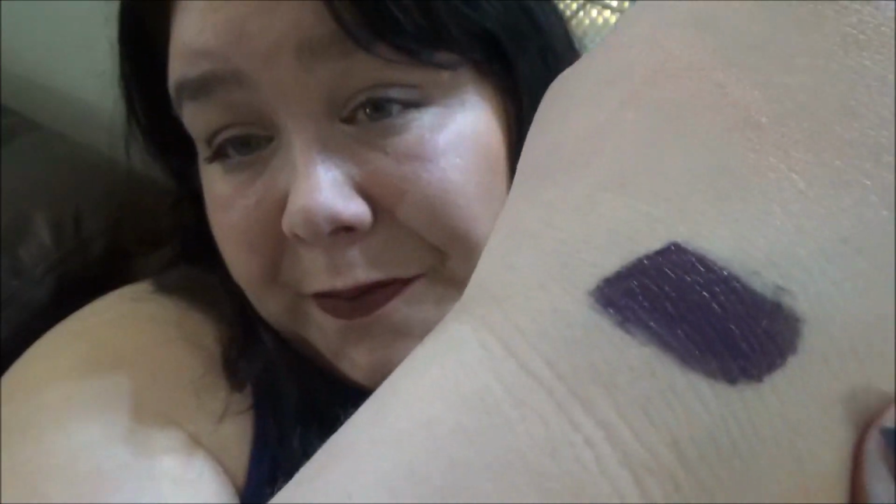I've put it on, it goes on smoothly, it goes on beautifully. The color is beautiful. It's just certainly not an everyday shade. Look how beautiful though. And for me, it's not a wear out in public shade. I will tell you though, there have been some nights, sitting around, doing my nails, doing some reading, I've whipped this out, put it on, and just enjoyed it. Because I do think it's beautiful.